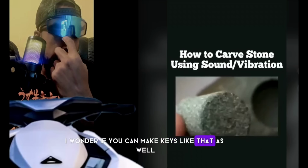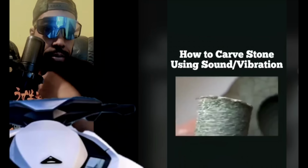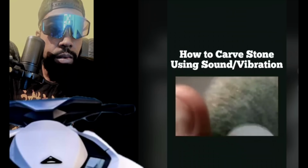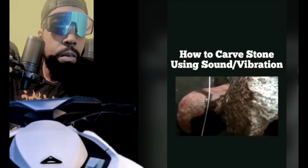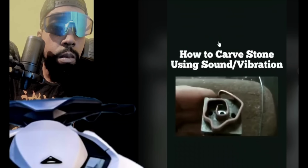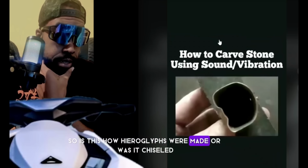I wonder if you can make keys like that as well. Imagine a stone key that could open a hidden door in a mountain or something. So is this how hieroglyphs were made? Or was it chiseled?